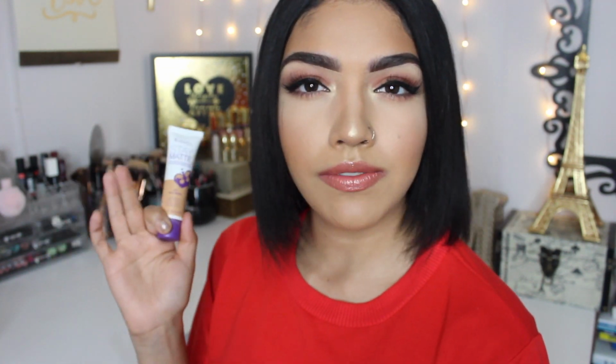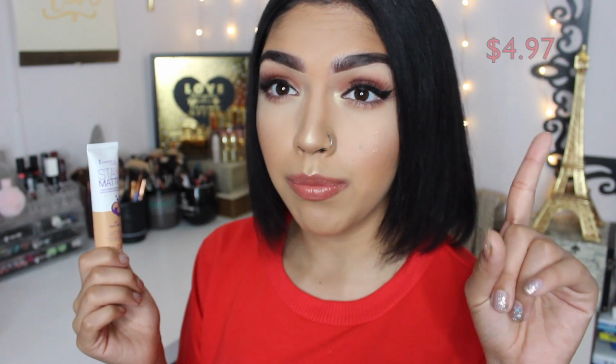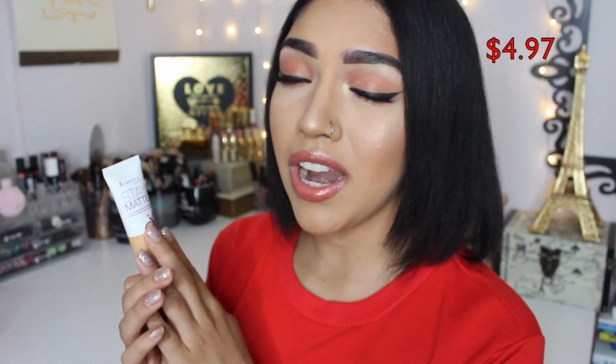Like I said, I'm trying to be really honest here, but this is a very affordable foundation. Rimmel in general is a very affordable brand, and I think this foundation is around $5. I will pop up the prices somewhere around here, but I really do like this foundation, again, because of its longevity. I have just found that when I use smoothing primers, this definitely looks a lot better and wears a lot better.